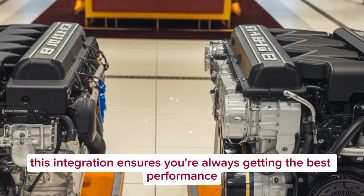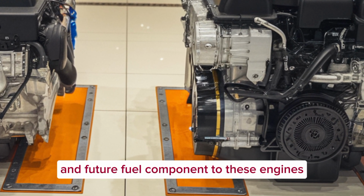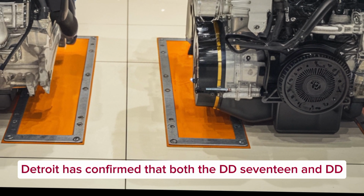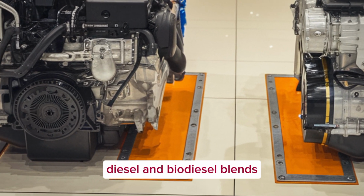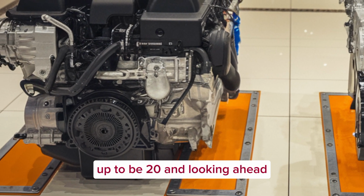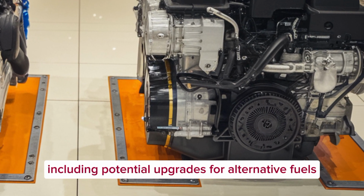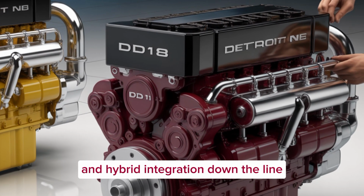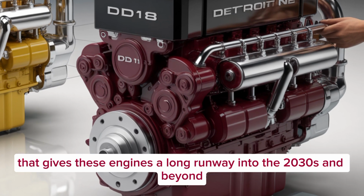getting the best performance. There's also an environmental and future fuel component to these engines. Detroit has confirmed that both the DD17 and DD18 are built to be compatible with renewable diesel and biodiesel blends up to B20. And looking ahead, they're building these engines with adaptability in mind, including potential upgrades for alternative fuels and hybrid integration down the line. That gives these engines a long runway into the 2030s and beyond.